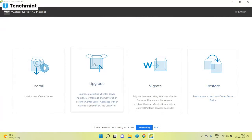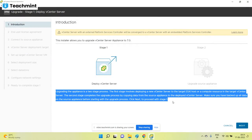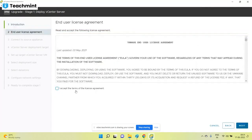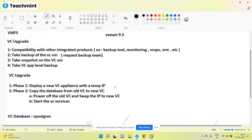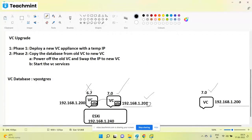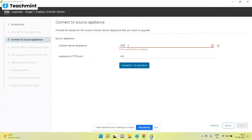Now we have to select upgrade. Click on upgrade. That's fine. It will show stage 1, which deploys the new vCenter. If you read this, it's the same thing. First step, it will deploy a new vCenter. Accept the license. Then we need to give the source vCenter information. It will connect to the vCenter and find what information is available on the source: how big the inventory is, how many resources, how much RAM, CPU, and all that we have to collect.